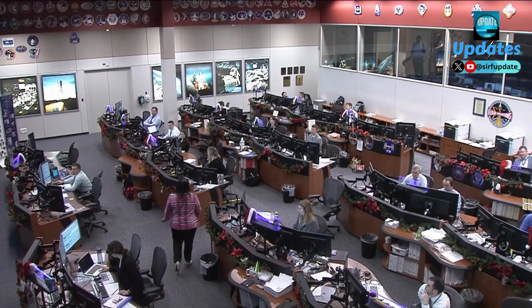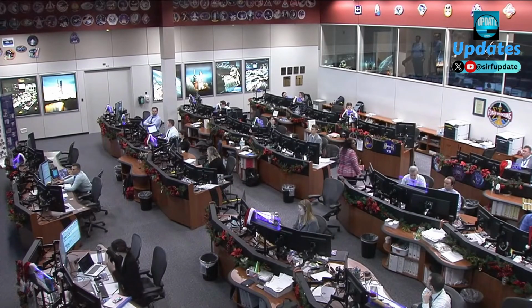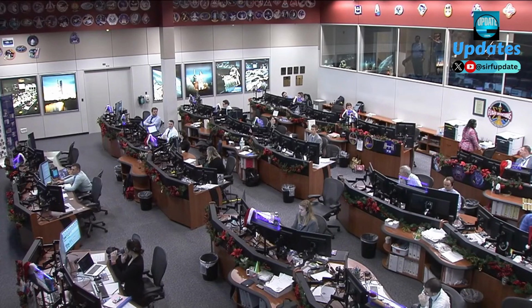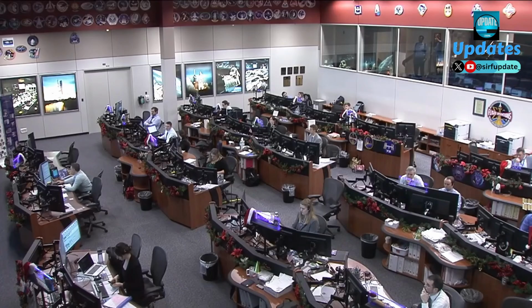So let's go back to talking a little bit about the cupola where NASA astronaut Nick Hague will monitor the departure of the SpaceX Dragon spacecraft. As I mentioned, the cupola is a room aboard the space station that has plenty of windows and a workstation with data screens. There is a good view of the Dragon spacecraft, and NASA astronaut Nick Hague is acting as a second set of eyes for mission control today.